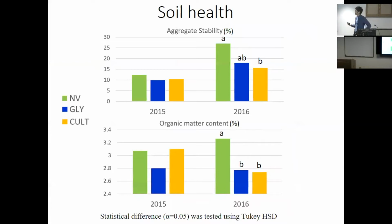We also measured the soil health parameters, including aggregate stability, organic matter content, microbial respiration rate, and carbon mineralizability. So here, in the third year of the study in 2016, we basically see an increase of aggregate stability and organic matter for the natural vegetation treatment. And it is very easy to understand because if you just let the weeds grow, that's organic matter. During the winter, they got killed, and it's just a natural input of organic matter into the soil. So if you have a higher organic matter content, then you're expecting better microbial activity and also better aggregate stability. So it's easy to understand here.